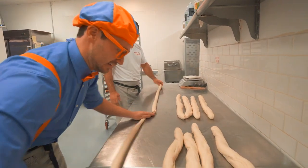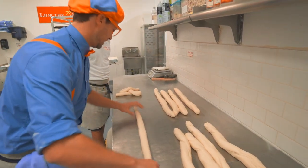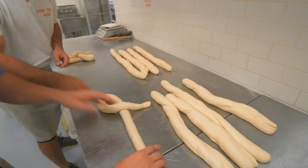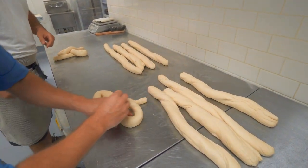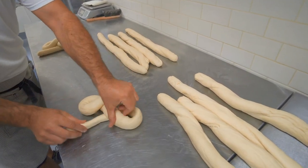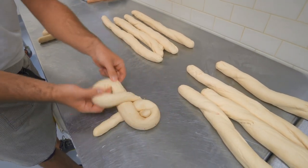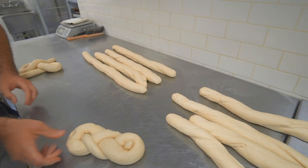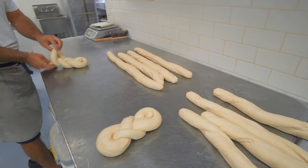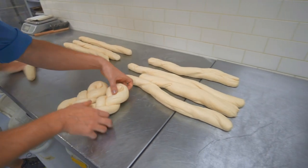Are you ready? We're going to shape this. Okay. We're going to do 8. Okay. Now, twist this one. And twist this one down underneath. Number 8, right? Number 8. Now he says hello, Blippi. And he says good night. Ooh, and hello. And we have good night. Hug. Okay, there we go. Whoa. Okay, let's do another one.